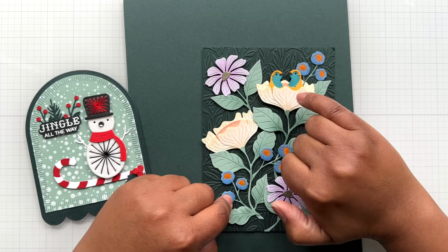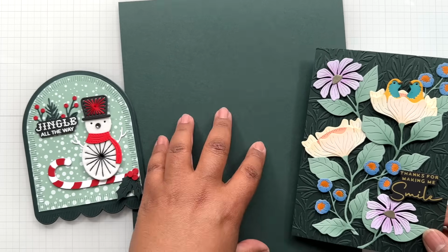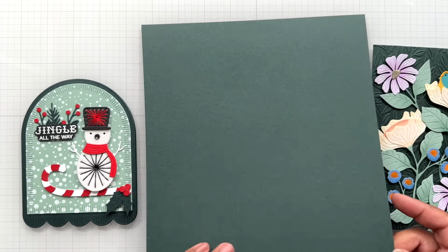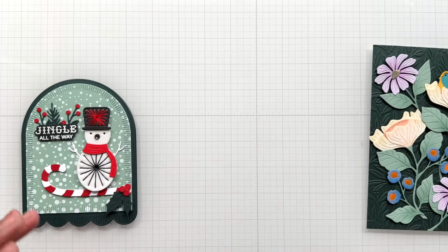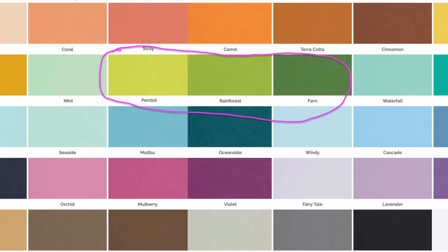And here is that Barely Peach and some alabaster with a little bit of ink blending. So forest can be used all year round. It's a great color. Hint, hint, get a pack or two before it's gone. I see some lovely greens, but they're lighter. I'm stocking up on my forest too.